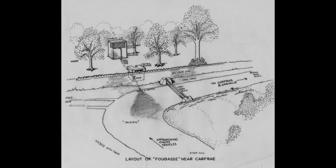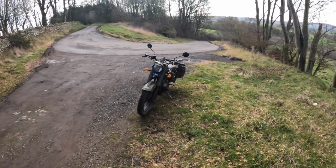All pictures on this film have come from the East Lothian War website, including this great diagram. So there you go. You can see there how it operated. And yeah, go and check that website out. It's brilliant. Great guys over there. I've had a couple of my articles published, links on it.